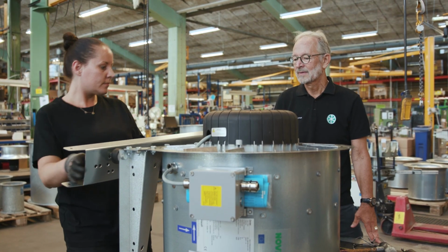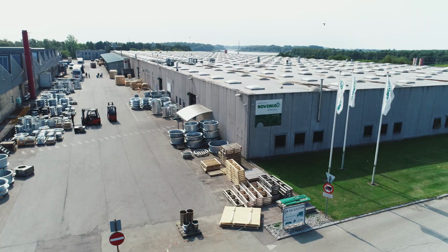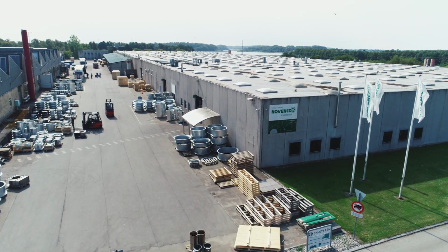Based on the experience we have gained through the last approximately 75 years, we can supply solutions for both new buildings and existing buildings.